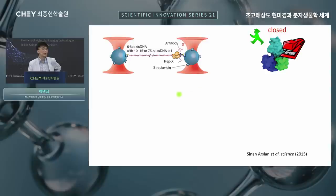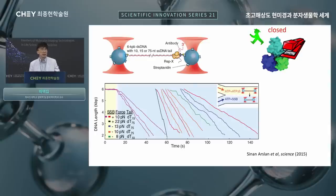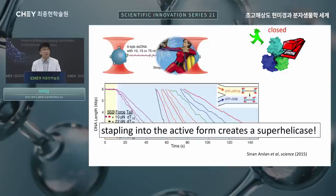So we can use optical tweezers to measure this cross-linked enzyme's movement along the DNA during unwinding, and show that the enzyme that used to be very poor at unwinding can now unwind many thousands of base pairs of DNA processively without falling off, even against strong opposing force. So really exciting. We can now create a superhelicase by simply stapling that protein into the active form, again based on the mechanistic knowledge we have gained from advanced single molecule measurements.